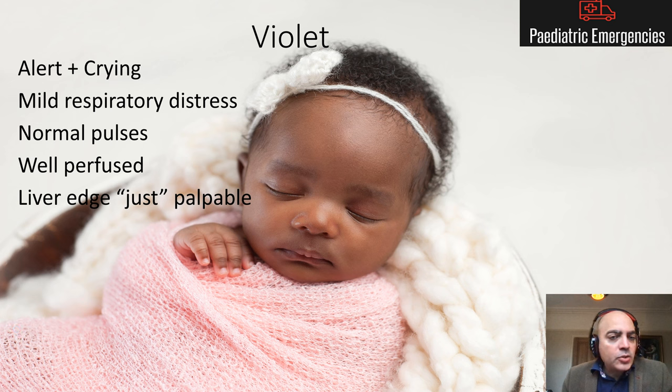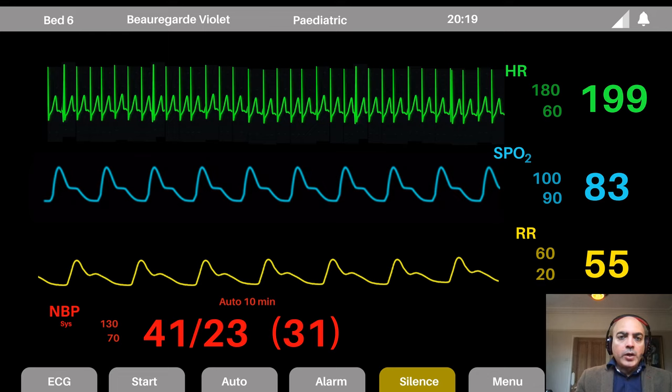On quick inspection and examination, she is alert and crying. She has very mild respiratory distress with bilateral soft crepitations. Her pulses are normal and she's well perfused. You think you can just about feel a liver edge. You do a quick set of observations on her, and this is what the monitor shows. Her heart rate is 199, and you can just about see P waves on the monitor. Her sats are 83% in air, and these are equal on the left and on the right arm. Her respiratory rate is 55. Her blood pressure is 41 over 23 with a mean of 31, and her temperature is 37.1.